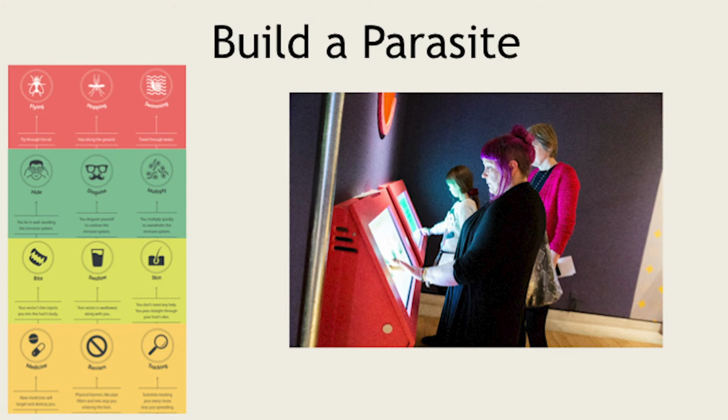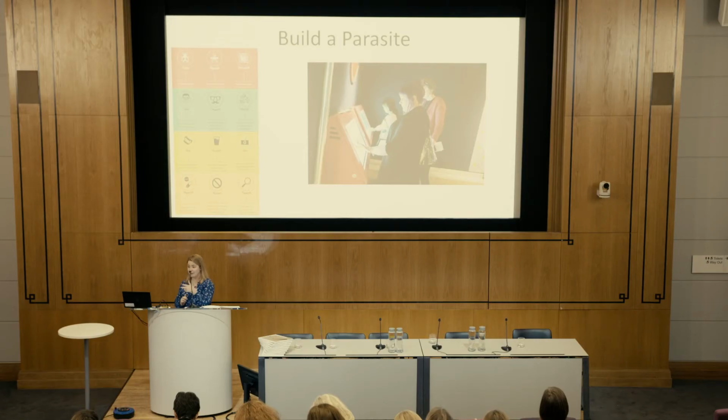But back to that emotional investment I talked about. So throughout all of the exhibition, what you'll be doing is building your own parasite. So as you go through, you find out at the first section, how do you want to get around? Do you want to hop, swim, or fly? How do you want to get inside the body? How do you want to evade the immune system? And what's the biggest threat to your survival? And then at the end of the exhibition, you find out what parasite you are most like.